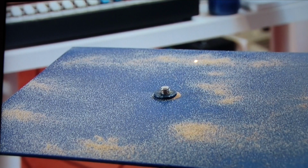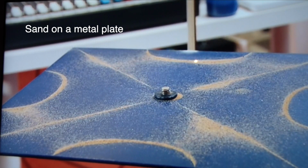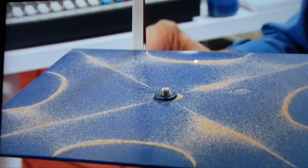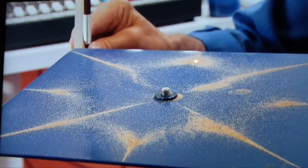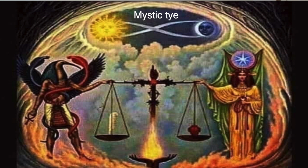They had a language which they interpreted to be Sanskrit. This was where they literally poured sand on a metal plate and played a musical instrument. The musical instrument moved the sand around the metal plate and created a symbol at a certain frequency. This frequency was noted against the symbol it created, and they would use these symbols to hide this secret knowledge. One such symbol was to be called the mystic tie, also known as the analema.